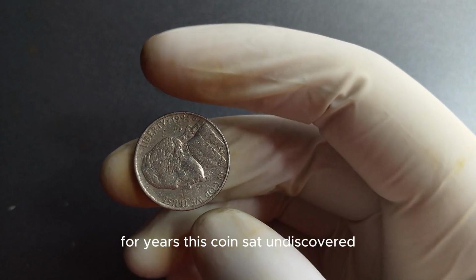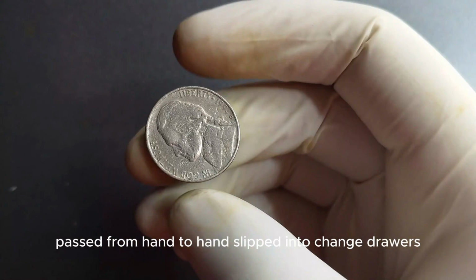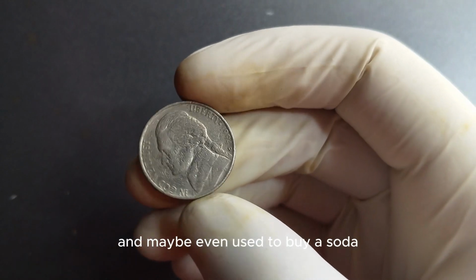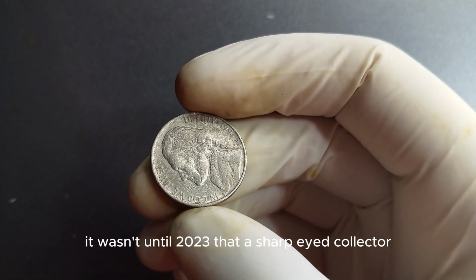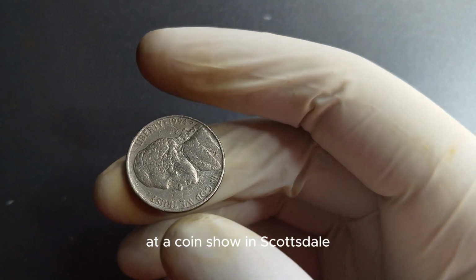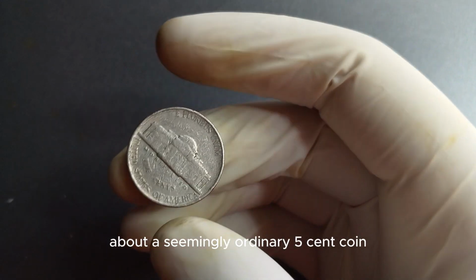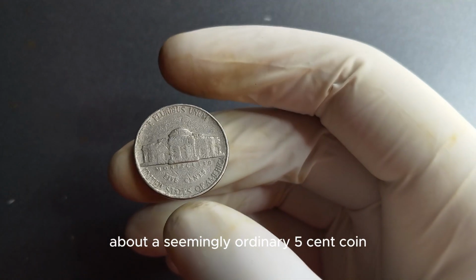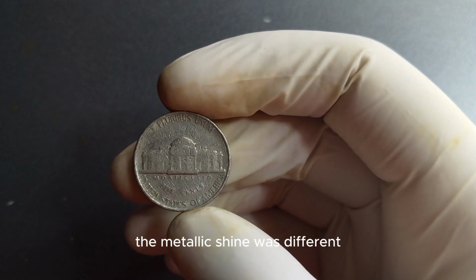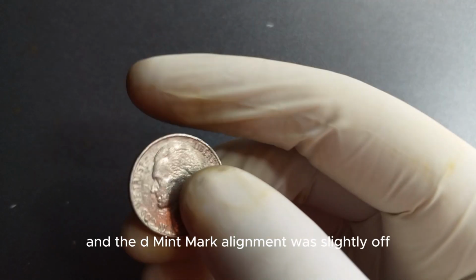For years, this coin sat undiscovered, passed from hand to hand, slipped into change drawers, and maybe even used to buy a soda. It wasn't until 2023 that a sharp-eyed collector at a coin show in Scottsdale, Arizona noticed something very unusual about a seemingly ordinary 5-cent coin. The metallic shine was different, the strike was deeper, and the D mint mark alignment was slightly off.